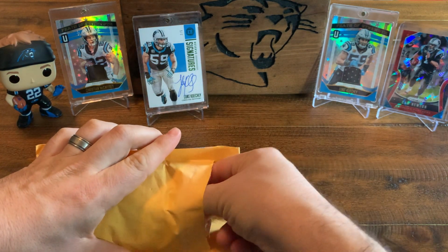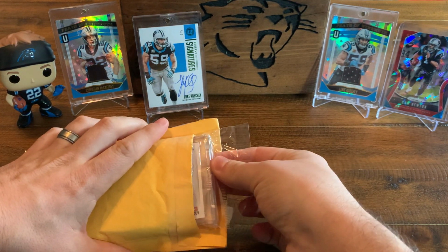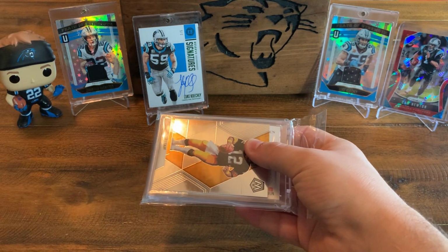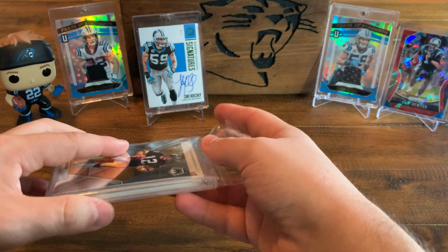I'm not really expecting any others in the mail. Oh, got some others in here to cover it up. So good packaging here.